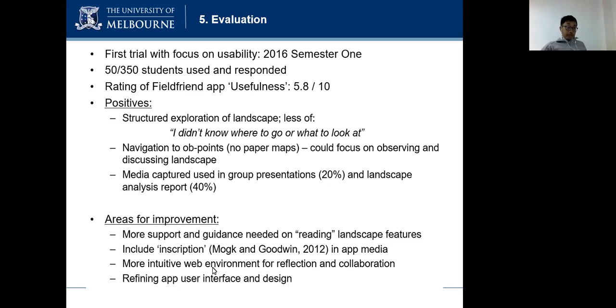We're also trying to develop or change the web environment to be more conducive to students' reflection and collaboration. Right now, we have individual rows of students, so we're thinking of how to provide a platform for them to come together and discuss. But they still do it on their own, within their own groups, using social media. And some aspects of the app are still a bit rough around the edges, not as polished as you tend to see with commercial apps. So that's something we need to work on as well.